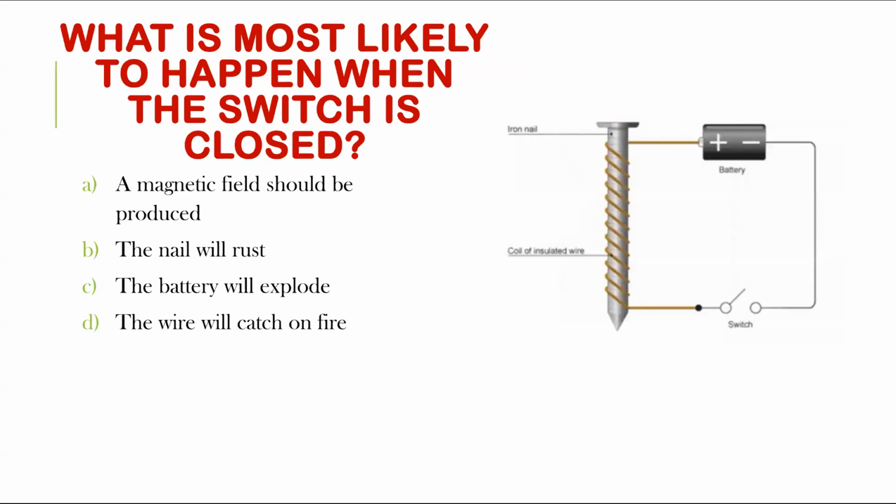What is most likely to happen when the switch is closed? A, a magnetic field should be produced. B, the nail will rust. C, the battery will explode. D, the wire will catch on fire. What's going to happen on this one? Jama, you can enlighten us.